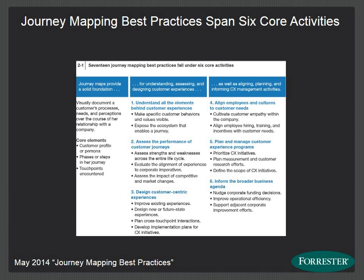But we find that the journey maps provide a solid foundation for understanding, assessing, and designing customer experiences, which you can look at and see involves understanding the elements behind a customer experience that you and your business unit may not have considered, assess the performance of that customer journey, again a diagnostic use, and designing customer experiences.